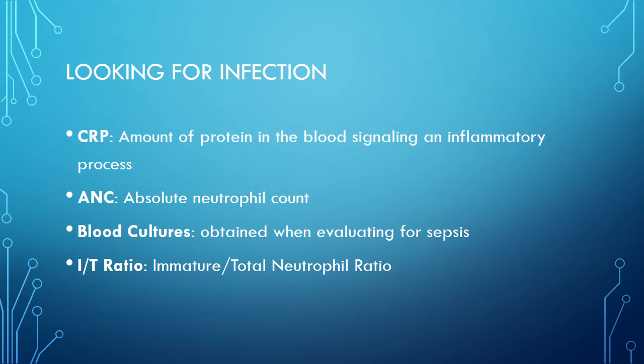And then the I to T ratio is the immature to total neutrophil ratio. An increase in immature neutrophils increases the I to T ratio, which is also called a left shift. A ratio greater than 0.2 is suggestive of infection and has about a 90% sensitivity for infection.